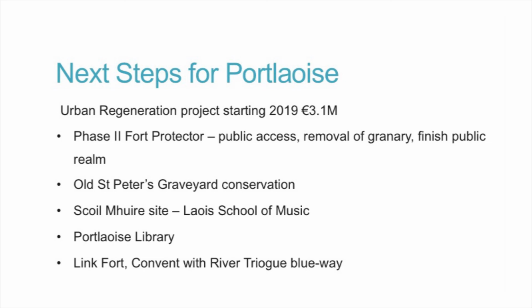The Scullwurra site, the modern school inside the fort, was acquired by Laois County Council during the Historic Towns Initiative, and all of these things wouldn't have happened without the Historic Towns Initiative. That's going to be refurbished, and it's going to be the new home of the Laois School of Music. Portlaoise Library, which is just adjacent to it, was happening anyway, is now being brought into the URDF funding, and we'll have this walkway to link the fort through the Presentation Convent with the River Trio Blueway, which links all the residential areas of town with this massive new school campus.